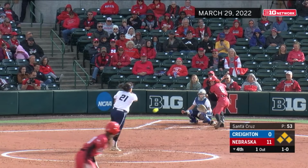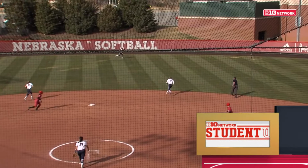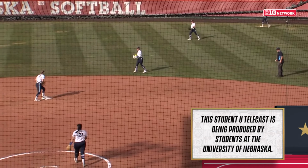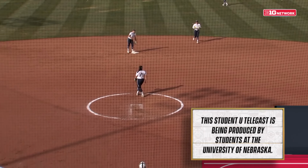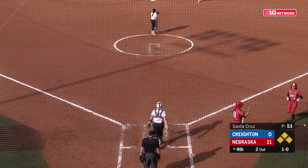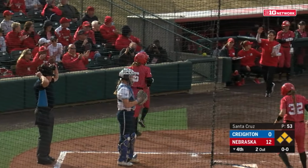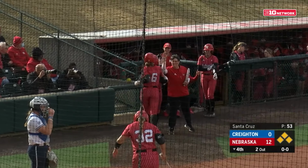Andrews will put that ball into center field, and Nielsen will grab it, and she'll throw it in, but not before a run will score. That was number 19, Caitlin Neal, coming in to play for the Huskers, and now it is 12-0.